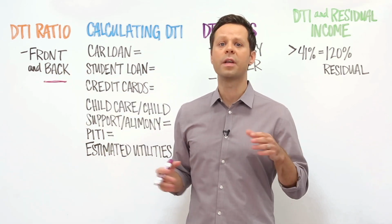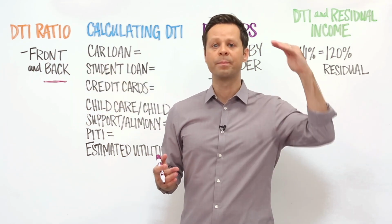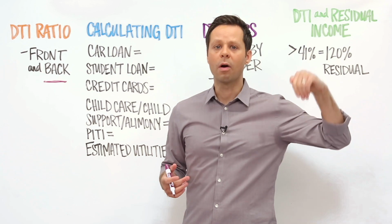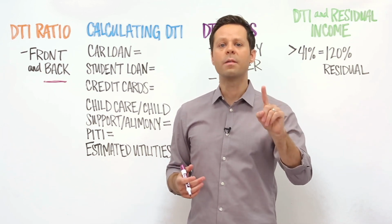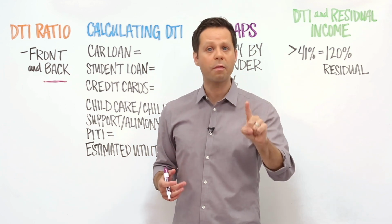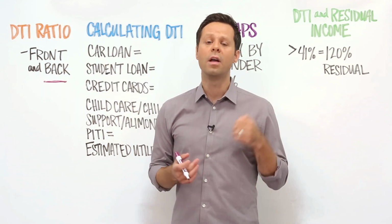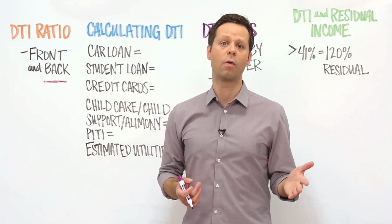Now, VA views DTI ratio as a guide to help lenders, and it doesn't set a maximum ratio that borrowers have to stay under. But bear in mind, the VA also doesn't make home loans, and so mortgage lenders often have in-house caps on DTI, and these can vary depending on your credit, your finances, and more.